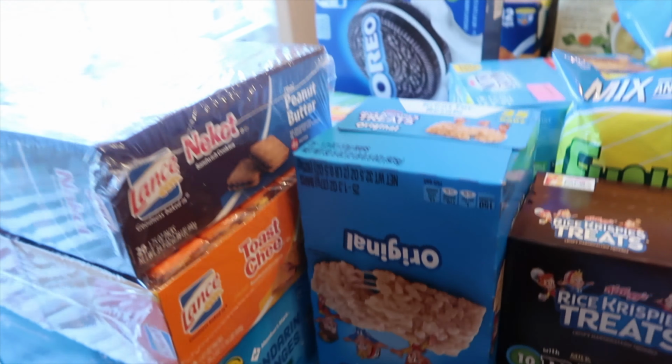Now, I know y'all looking like, dang, y'all ain't got anything but snacks. But if you watched our Costco haul, we got a lot of food and meat there. So this really, Sam's really is our cereal and condiments and snack type of haul.